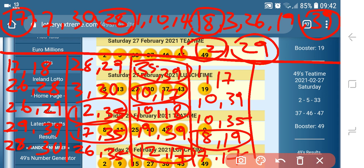Where's 26 and 39? 26, 39, where is it? I didn't write. What makes me do that? Okay, let me check there. There is 26, 39. He said 29, 39. Okay. Sorry, guys, you have to look. 26, 39. Here is 39. 26, 39. I hope you see. 29, 36. These are all the numbers, guys.